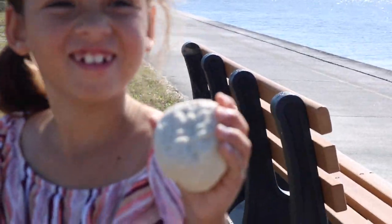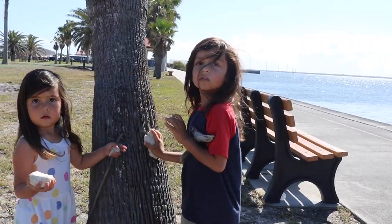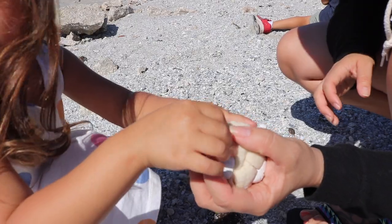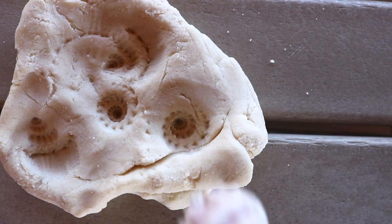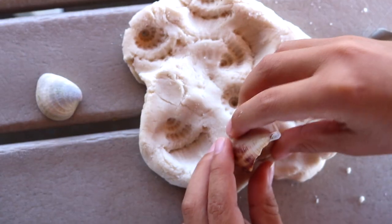As I was saying, each person will carry their ball of dough and we'll bring it on a walk with us and just find interesting items in nature to imprint in the Play-Doh. Guarantee your littles will get super creative with this, and it leads to discussions of patterns and textures and symmetry. Just such a fun activity.